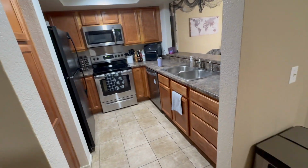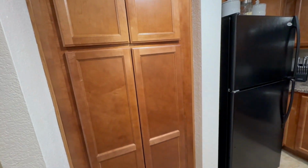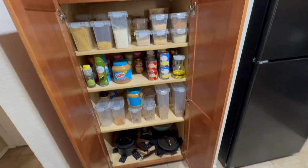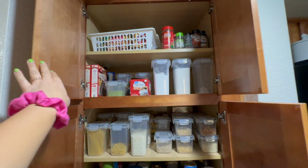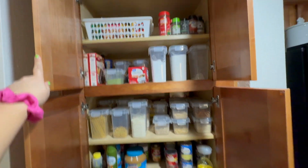And then the lovely kitchen. So this is our pantry. It's kind of nice, we actually have a pantry, which is great. Just so much space. Organized the best I can. And then up here as well, that's a little crooked. There we go. But yeah, it's super nice.